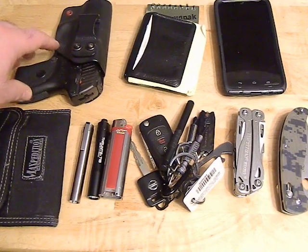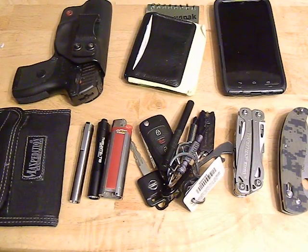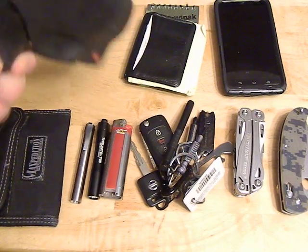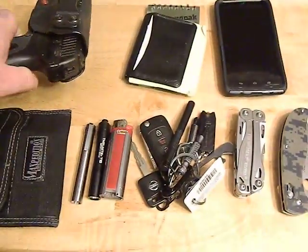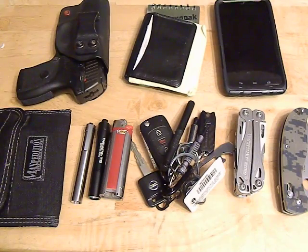LC9, I don't carry for work. I'm actually not allowed to carry for work, but when I'm not working, this is what's on my belt. Usually carry it about 10 o'clock, a little bit forward, but not full appendix. Really like that, works for me. And it's that On Your 6 Designs holster. Really good holster for the $30 I paid for it, so really enjoy that.